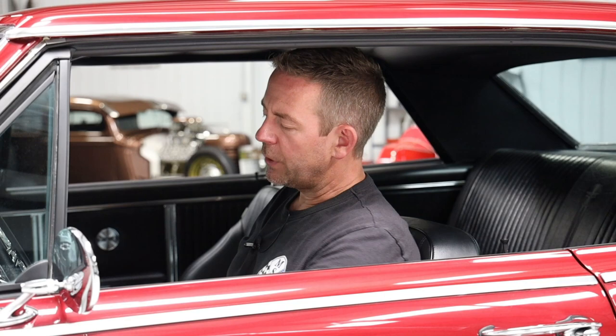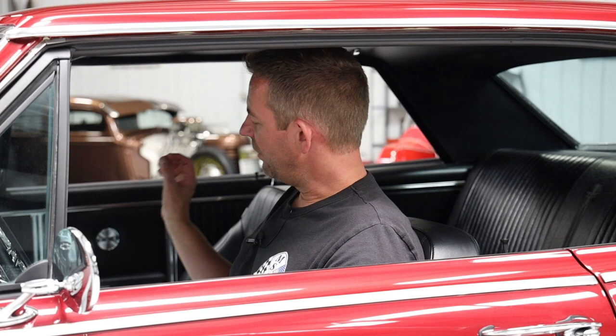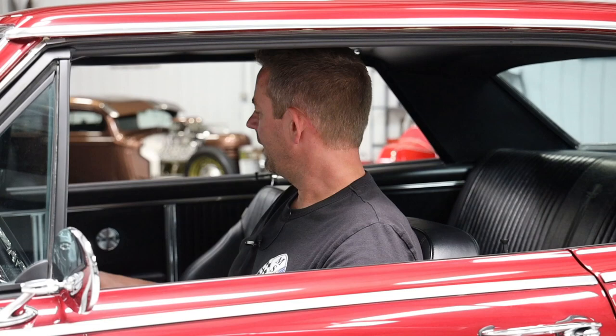They're billet specialty pedals. It really adds a little bit of character to the interior, especially when your eyes go more down to the carpet area. While we're talking about the carpet, all the carpet was replaced brand new. During the restoration, we went ahead and put in these brand new floor mats that say Chevelle on them. They fit like a glove. They look really, really sharp.